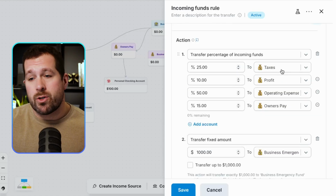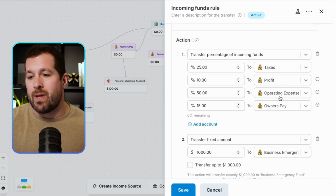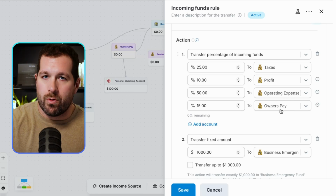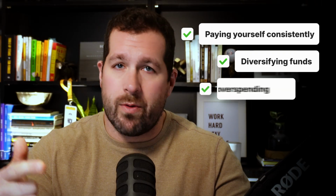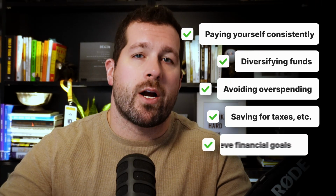Because some people might actually want to take out the taxes first, then run the $1,000 rule, and then have the remainder of the money going to the profit, to the operating expenses, to the owner's pay. You can set this up however you'd like to make sure that we're accomplishing your goals to hit your financial targets. And again, there's endless ways that you can set up these rules. I just want to make sure to show you how easy it is to set up the automation so that you can not only make sure you're paying yourself on a consistent basis, you're not putting all of your money into one single account and overspending, but you're also setting money aside for your taxes, for your emergency fund, for your operating expenses, and helping you pay off your debt and accomplish your financial goals.